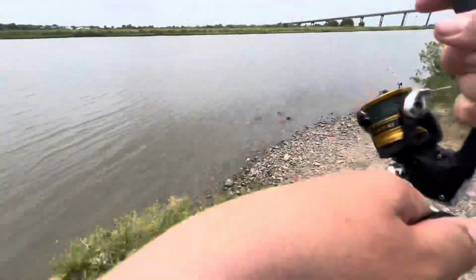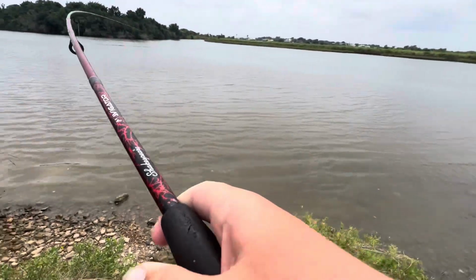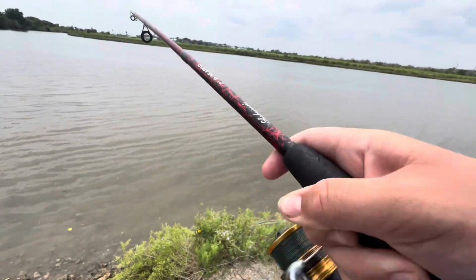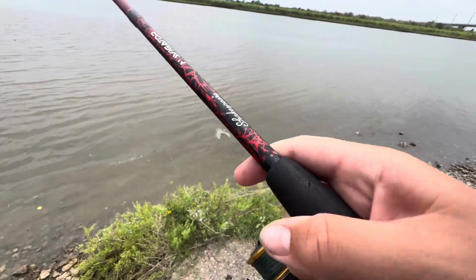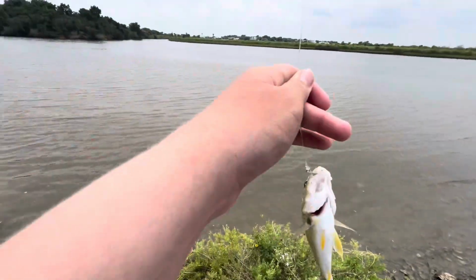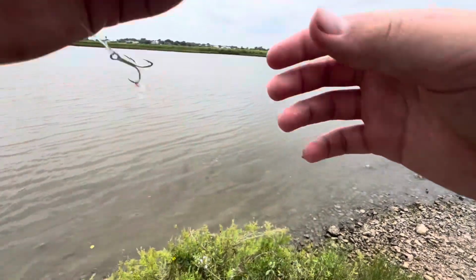Oh, there we go. Wow. Feels like a catfish. Probably is. It's all the way here. I caught two croaker. It's a croaker. There he goes.